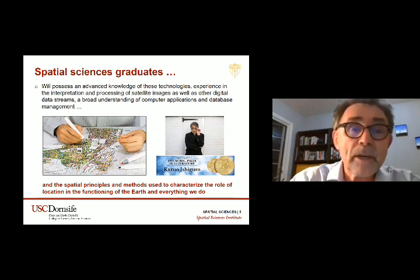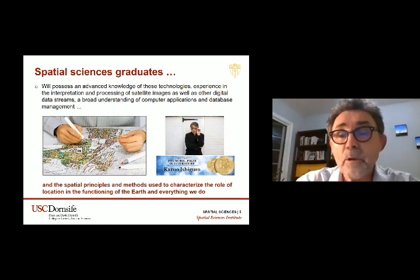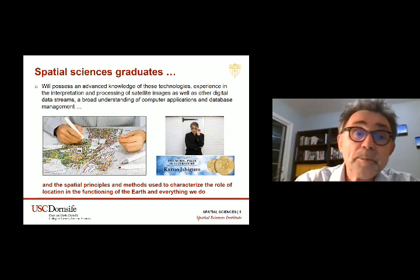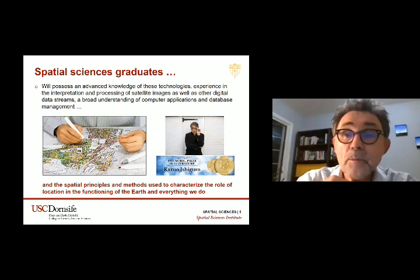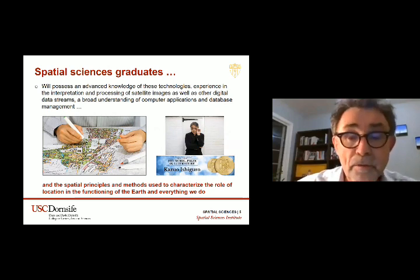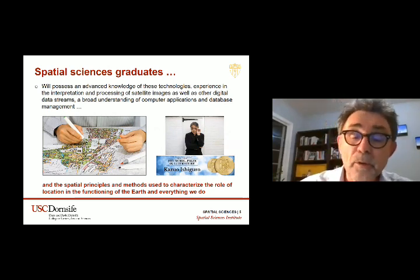Well, as you might expect, they should possess an advanced knowledge of these technologies, GIS, GPS, and remote sensing. Therefore, they should have experience in the interpretation and processing of satellite images as well as other digital data streams, a broad understanding of computer applications and database management. That's necessary but not sufficient, because I think they also need to know the spatial principles and methods used to characterize the role of location and the functioning of the Earth and everything we do.